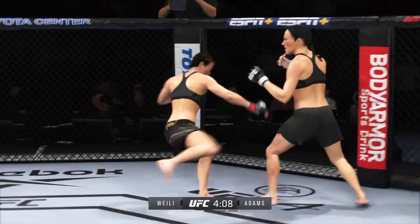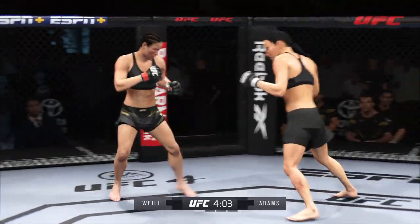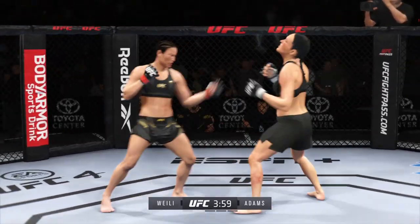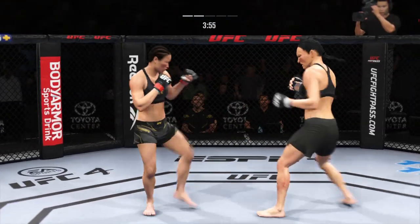Oh, and she connects there. Beautiful punch. Great punch, but what's next? What is she going to use to follow it up? Oh, nice jab. Liver kick. If you take those kicks, it's going to shut your body off. Beautiful body kick.